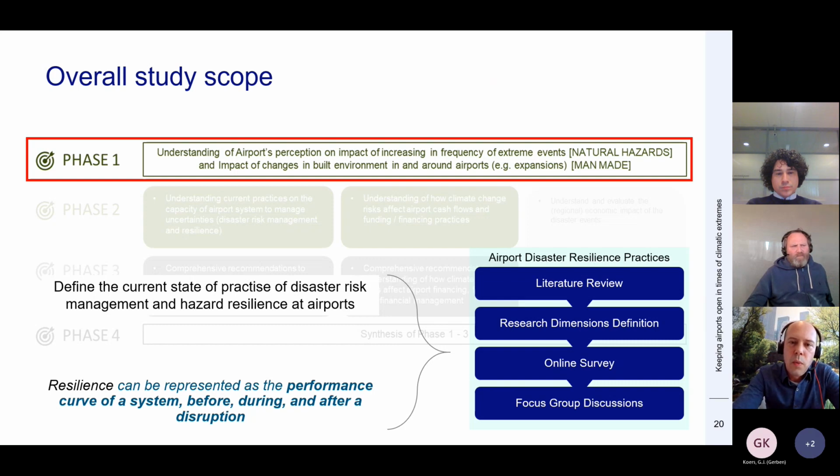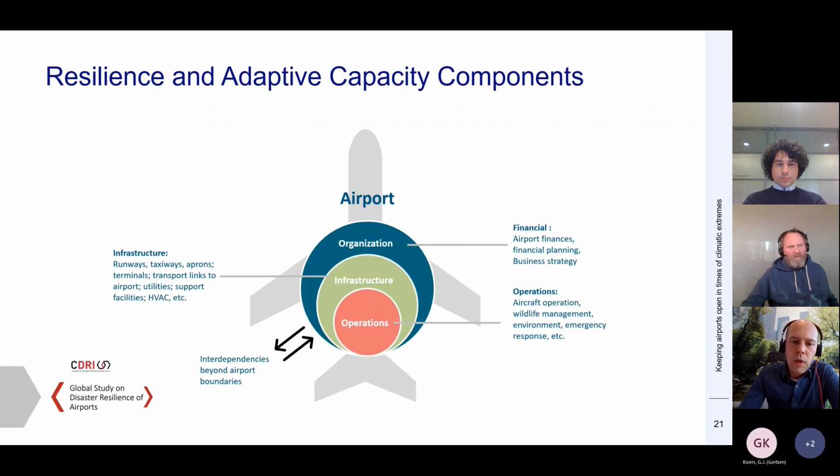And until today, only phase 1 has been executed, and that was to understand airports' perception on the impact of increasing frequency of extreme events, so hazards, and the impact of changes in the built environment around airports. So it's about dealing with that. But just to give a first impression of what are the risks and issues dealing with those disasters. And that study consisted of a literature review, a research on what dimensions, but also an online survey of multiple airports, so hundreds were invited, and then a selection that contributed to the focus group discussions. And I will only go into some bits because it is still confidential.